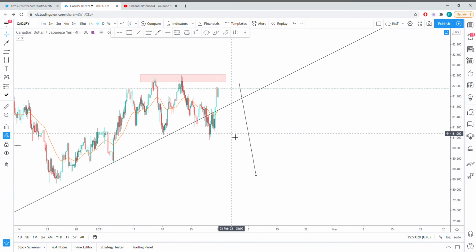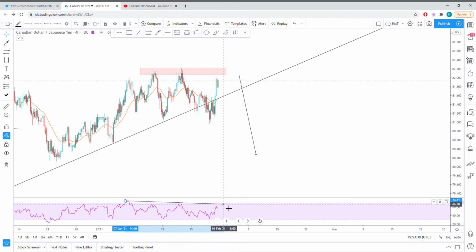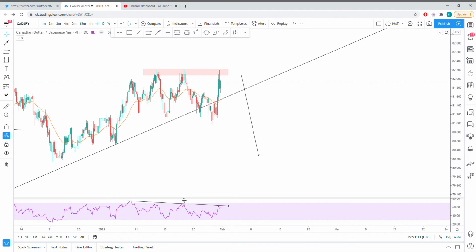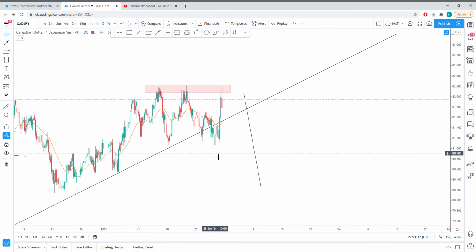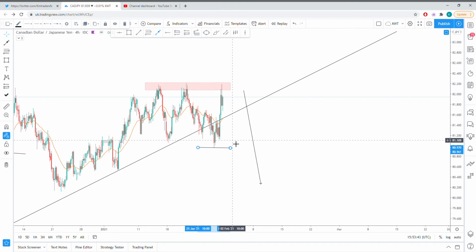If that does happen, then I think we do need to have a look into this in a bit more detail. But if we have a look at the RSI, like I have been warning for this pair, is a potential sell-off opportunity. Now we are still technically diverging lower and lower, so we could see price make a continuation lower. So we could see price head to take out this prior low and potentially even these lows here.